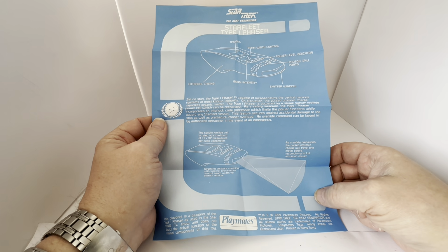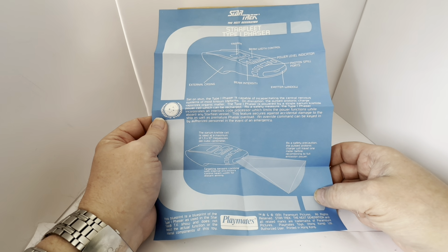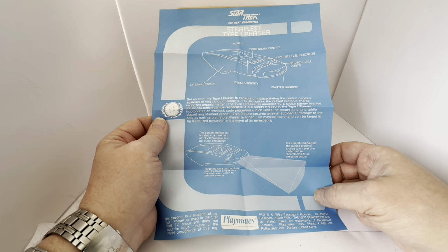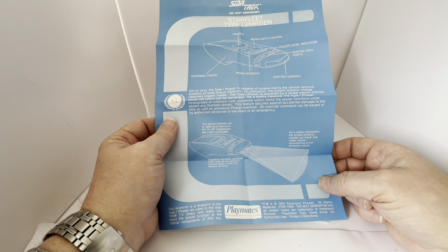This is set on stun. The Type 1 phaser capable of incapacitating the central nervous systems of most known life forms. This is the same as what was on the box, I think. On disruption, the pulsed protonic charge vaporizes organic matter. The Type 1 phaser is powered by a single cerium chrelide power cell, which can be recharged.